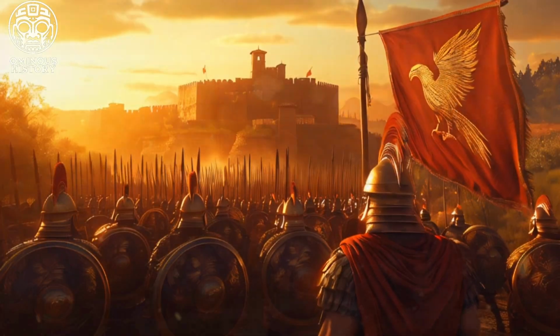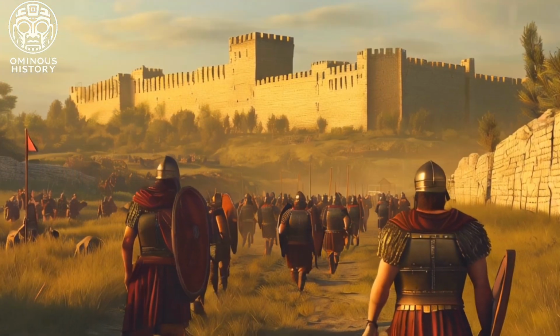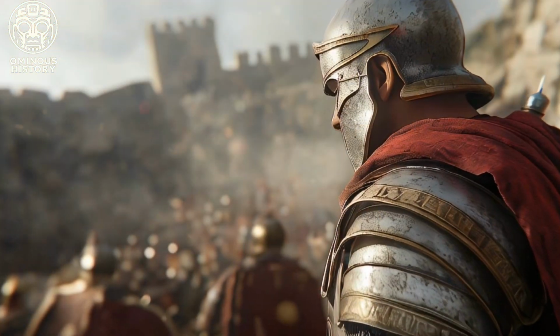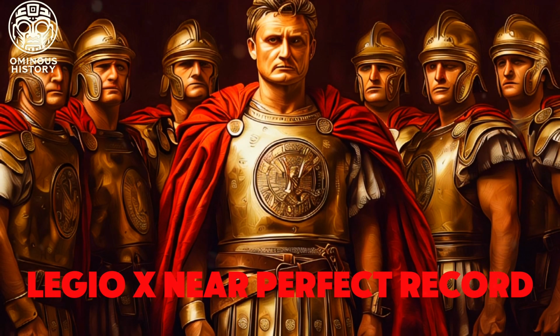For Legio X, however, victory at Alesia reaffirmed their status as Caesar's ultimate weapon, a reputation carved into Roman history as much by engineering and endurance as by raw force of arms. Legio X's near-perfect record under Caesar.